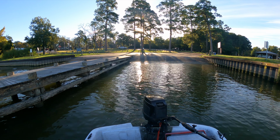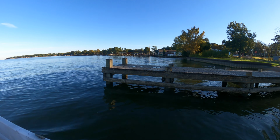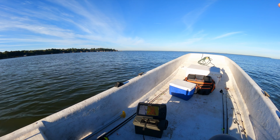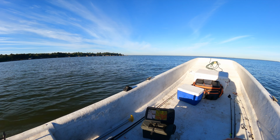All right, it is a chilly 50 degree morning. Now we're gonna be doing some trolling today for white bass. I do see some birds on top of the water up here, so I'm gonna cruise over there directly to them and see if they're schooling white bass over there.